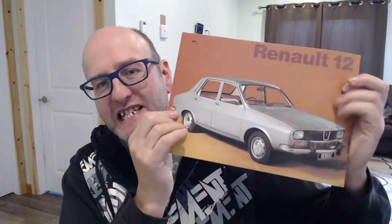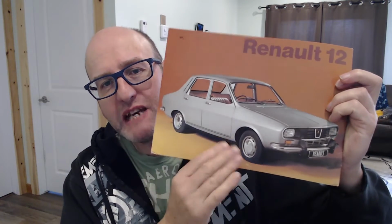But anyway, I'm kind of waffling away. Let's have a look at this car brochure and see what we can see inside.